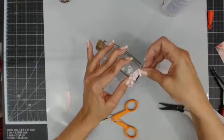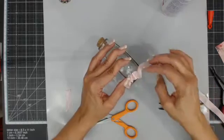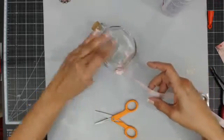But as you can see, I'm getting glue all over this. I did the last time too. It's supposed to be quick and easy, and it is, because it's one of those things you don't have to worry about. You're just giving it that look.